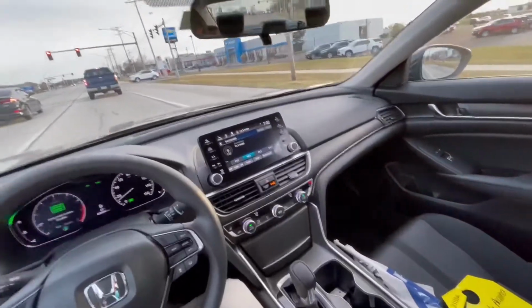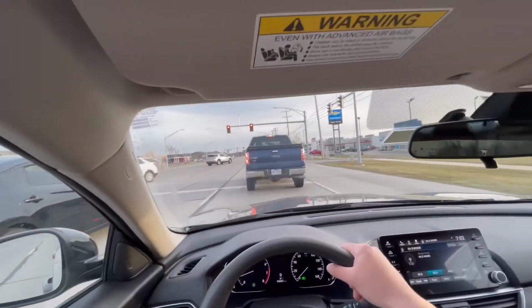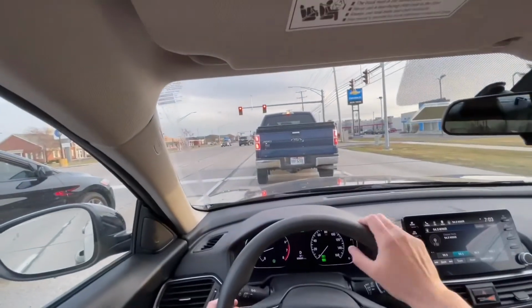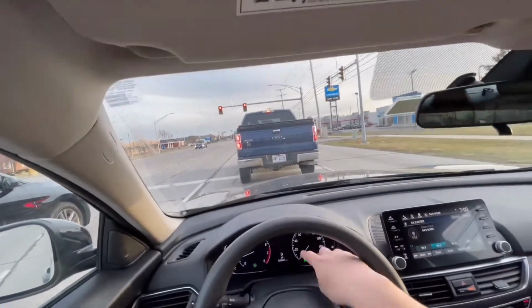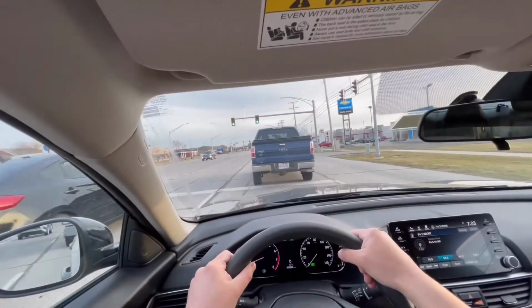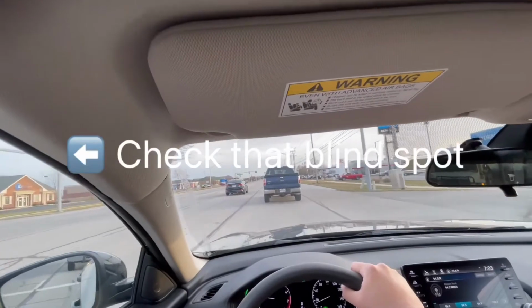All right, coming up to the stop sign here, we'll go ahead and engage our brake hold feature. And once we come to a complete stop, it'll say it's holding it still right there, and you can take your foot off the brake and relax. Then just step back on the gas and it'll continue to follow the vehicle in front of you.